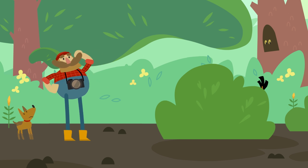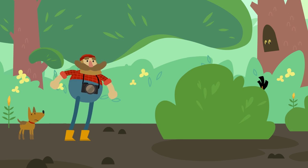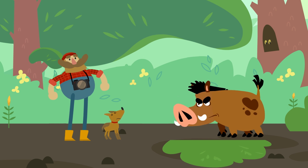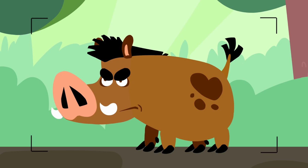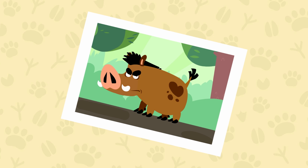Who's that? What do you think, doggy? It's oinking angrily. Oink, oink. It's a boar. I'm taking its picture. This is a boar. It oinks. Oink. The boar wants to be pretty.